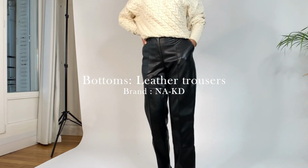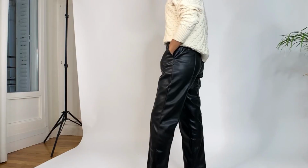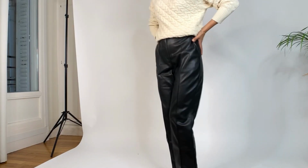And last, for bottoms, I will include this pair of leather trousers. I think leather trousers are never going to go out of style. It just really depends on your personal style if you are a little bit more on the edgy side, because I do think that leather pants are a little bit more edgy. But yeah, a leather trouser is definitely a great piece for a capsule wardrobe.